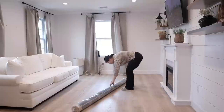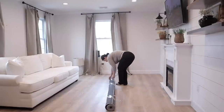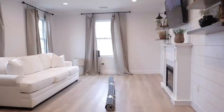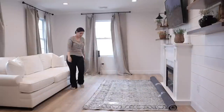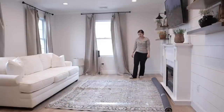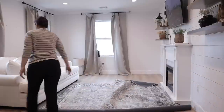So you guys know I used to have the all white one. I think it was in my Texas house, and it had that 3D effect on it, and I was in love with it. I'm in love with everything white, as you can see by my couch, but my toddler is now 2, so it just wasn't working for me. My sofa has removable cushion covers, so I can always take them off and wash them. When it came to the carpet, white was just not it.